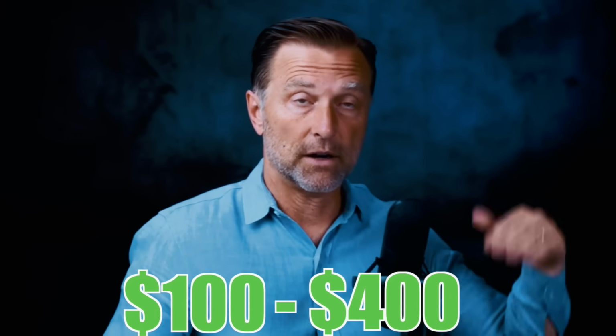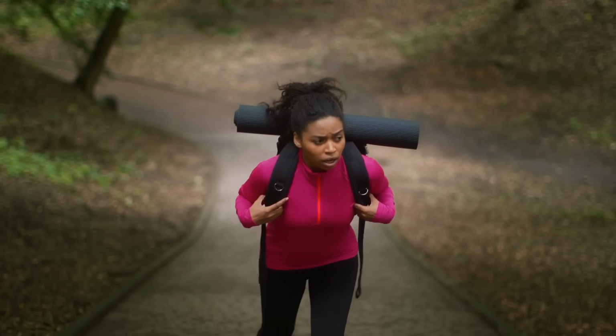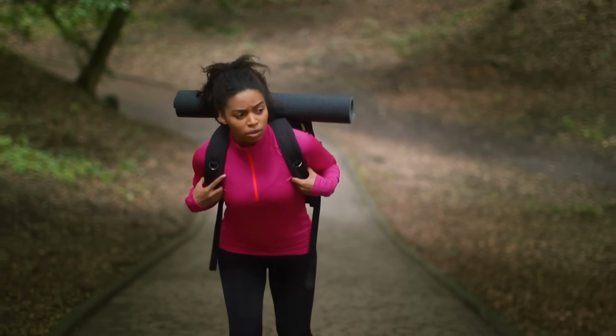But if you think about it, an inversion table only costs literally $100, maybe up to $400 at the very, very top, which is pretty close to one treatment going to either the physical therapist, the doctor, or the chiropractor. You can literally buy an inversion table and use it for a very long period of time and do it yourself. Gravity has been putting pressure on us since we were born. So what happens when we reverse this?